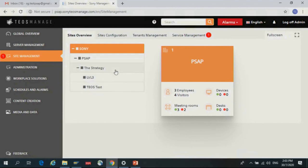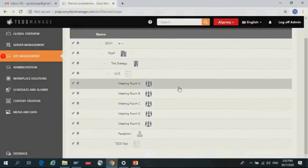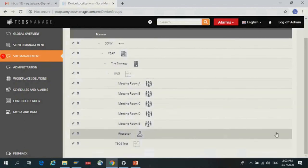So here you can have a full definition of how you're going to lay the infrastructure. For the site configuration portion, I also mentioned earlier that you can do alignment. So under level 3, you have meeting rooms A, B, C, D, E, F. You have reception as well.